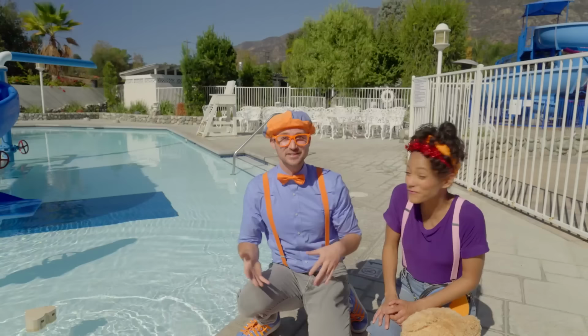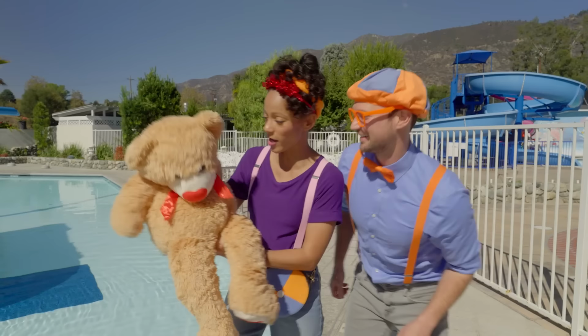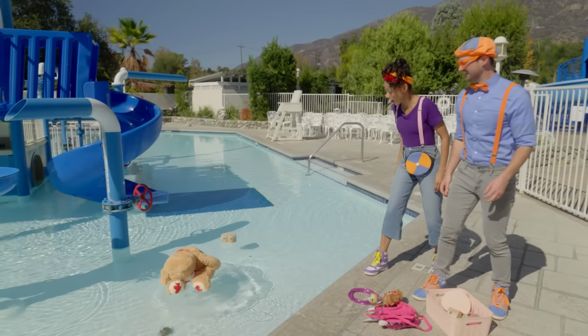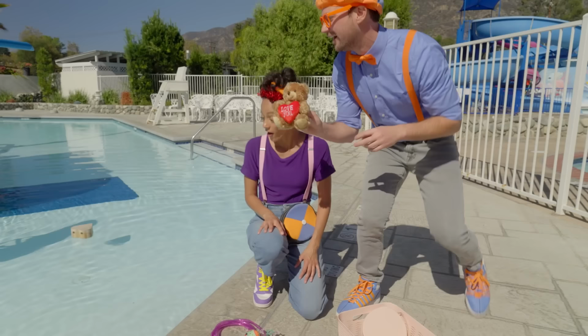All right. Hey, what about this friend? Wow. Okay. The soft, cuddly bear. Ready to go for a swim? Woohoo! Whoa. You love swimming. All right. Oh, and look, the snuggly bear I found. Oh, so cute. I love you. Here we go. Wow. Oh, it's cute. All right, let's see.